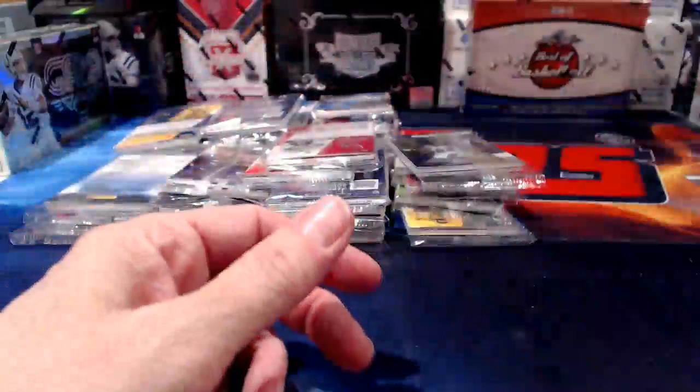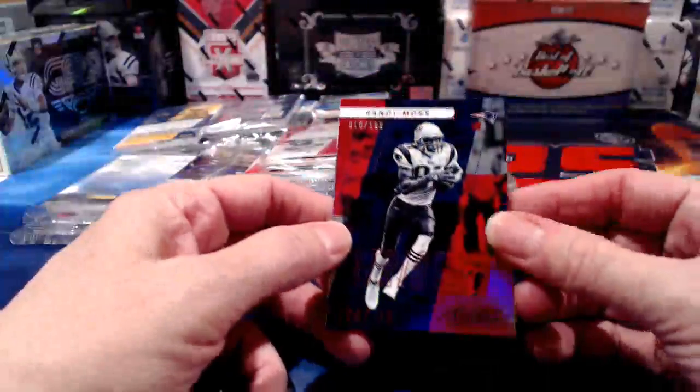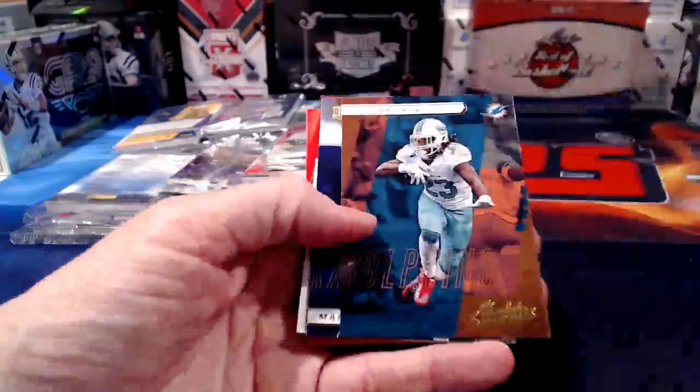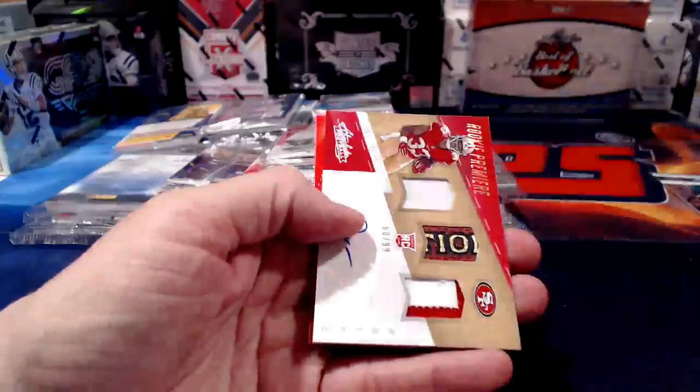Tell you though, Dalvin Cook, he's going to be solid. I mean, that kid's already looking good. So aside from the obvious, we know Kareem Hunt is doing well and some of the ones like that, but I think Dalvin Cook may be a good investment kind of card. This is to $100 on the Randy Moss, to $4.99 on Marlon Humphrey.